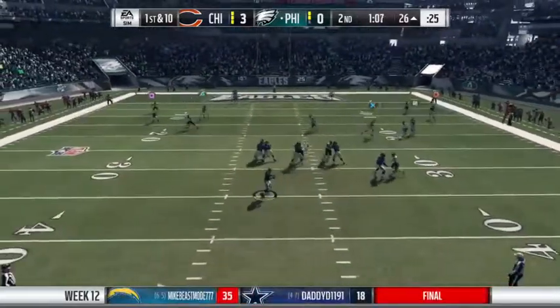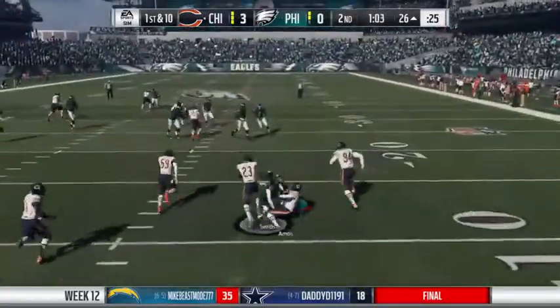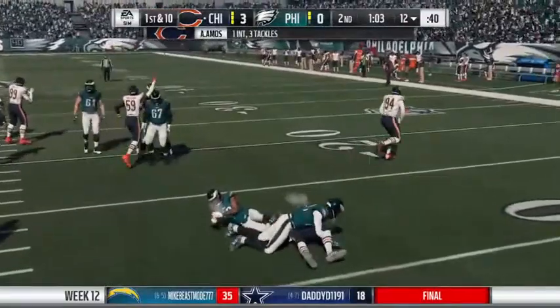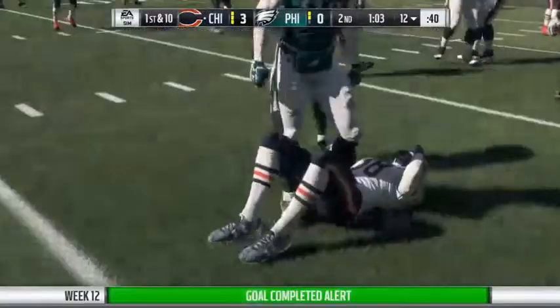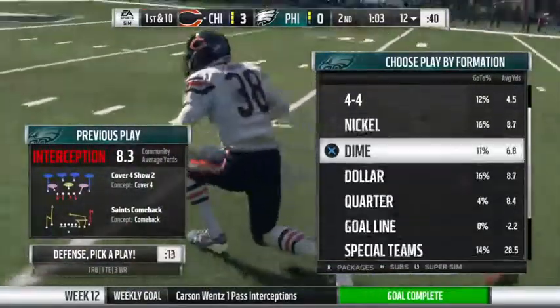Wentz now on first down. Looking for the end zone. Looking for Jeffrey, and it's intercepted. Adrian Amos with a pick. And to the 12. That's where it stops. The return is halted at the 12-yard line.